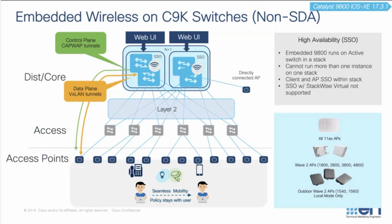So the control plane is really going to work over CAPWAP from the APs to the controller, and the data plane is going to be VXLAN tunnels. Both directly and indirectly connected APs are supported in this mode. And again, from an AP standpoint, we support all Wi-Fi 6 APs, all indoor Wave 2 APs that are supported in 17.3, and also the outdoor Wave 2 APs in local mode.